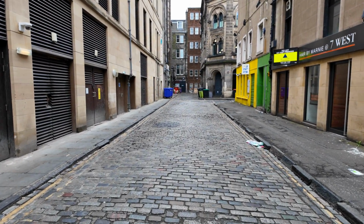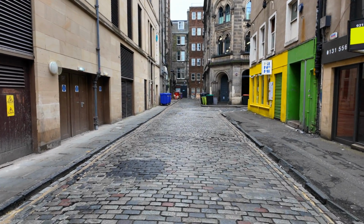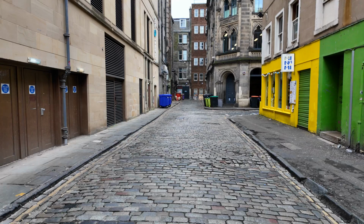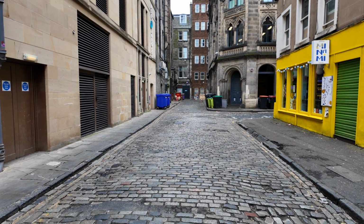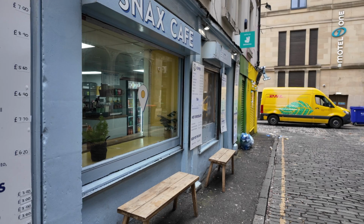It looks like a dump, let's be honest. You know what I mean? There's rubbish everywhere. It's like a back alley to all the stores and shops. All the bins are kept here. But if we take a right here, we'll come to the cheapest place in Edinburgh to grab a breakfast. Even if you just want a filled roll, this place is like 50% cheaper than any other place.